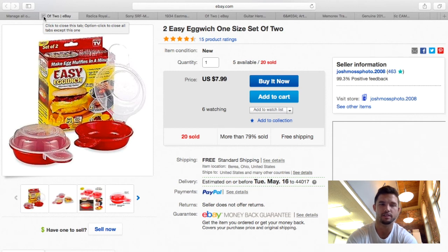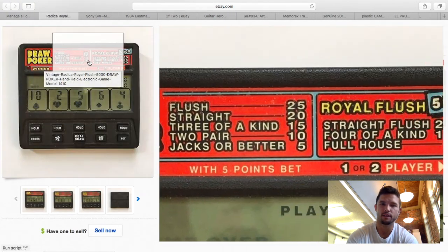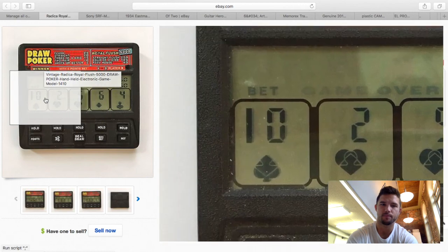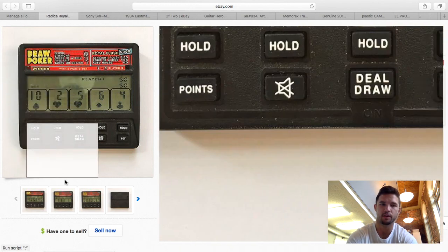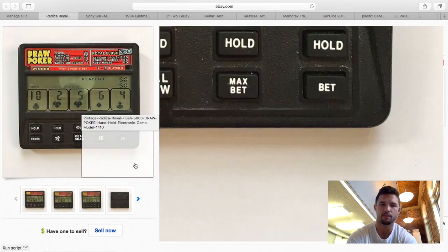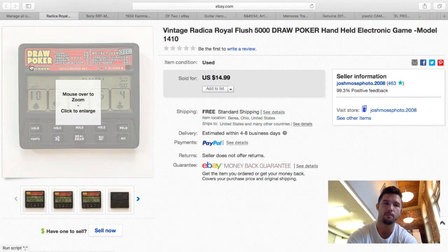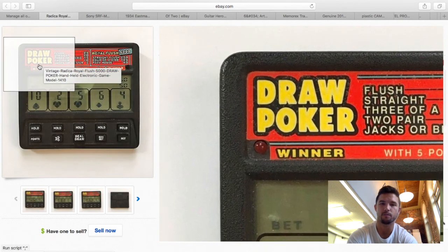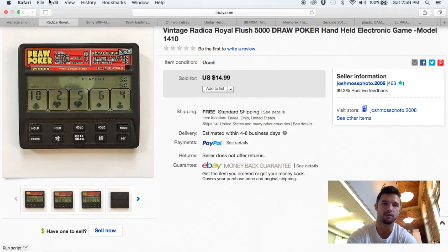Again, more egg witches. These are selling extremely well for me. These Radica, these old vintage Radica handheld games sell extremely well. So make sure if you're at garage sales, thrift stores, anywhere, you pick these up if you can get them cheap. I purchased these for $1, but it was half off day, I believe. So I got this for 50 cents. I purchased 5 of them, I believe, all different kinds. The draw poker was the first to sell. Draw poker always sells fast for me. $14.99, about $10 profit.